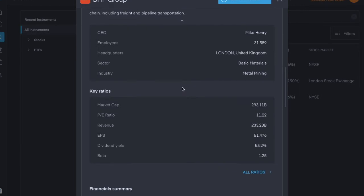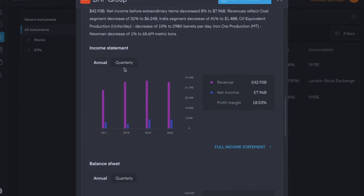Dividend yield is about 5.5%, and it pays a semi-annual dividend. This was for £1.44 per share, and it pays that dividend twice a year. This was an ordinary dividend payment. Now its quarterly profit margin is about 22%. Over the last year is about 18.5%.